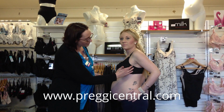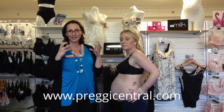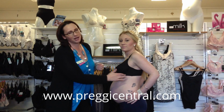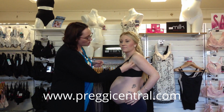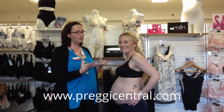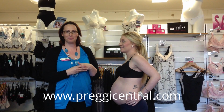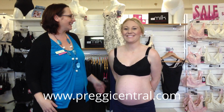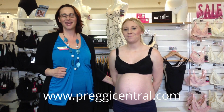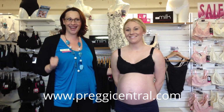Other bras will have a binding, so it will look like there's something in there, but it's just a binding. So once again, you just need to make sure that that's comfortable for you and you're not getting any side boobs spilling out the side. If you are getting that, we need to go into a bigger cup. Kelly is in her third trimester, currently 31 weeks. Yep. So she's on the home stretch, yay!